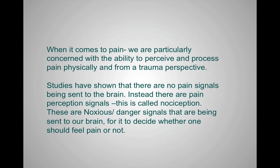When it comes to pain, we are particularly concerned with the ability to perceive and process pain physically and from a trauma perspective. Studies have shown that there are no pain signals per se being sent to the brain. Instead, there are pain perception signals. This is called nociception. These are noxious danger signals that are being sent to our brain for it to decide whether one should feel pain or not.